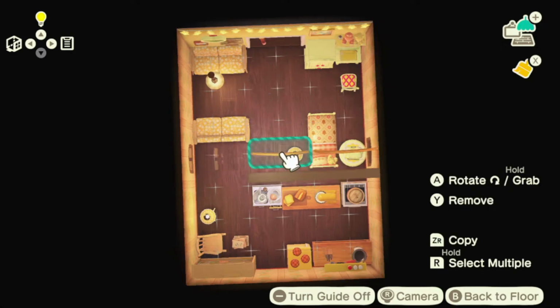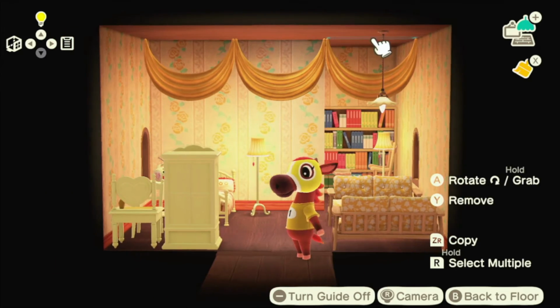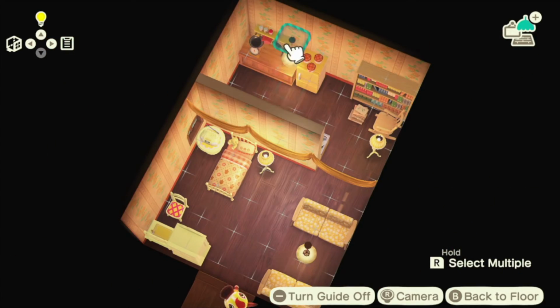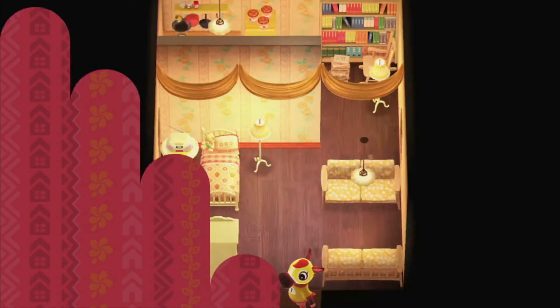Oh god, I forgot about the drapes. We do finally successfully use the drapes. Successfully may not be the appropriate word to use there, because I'm not sure I like them, and yet they stay.